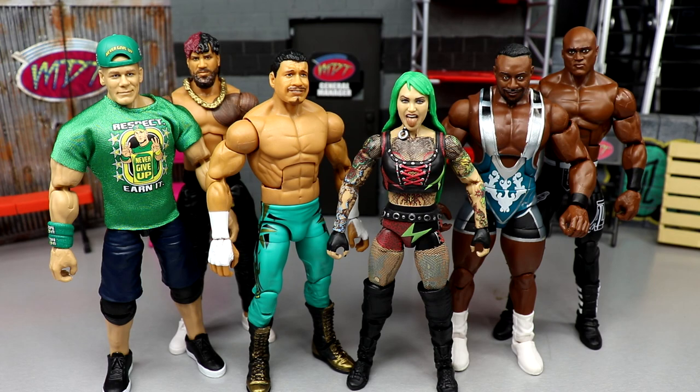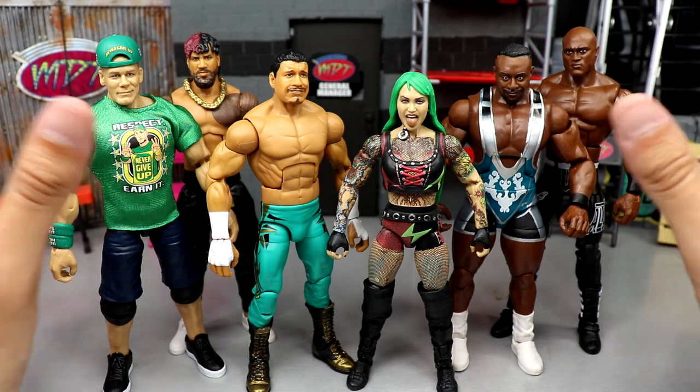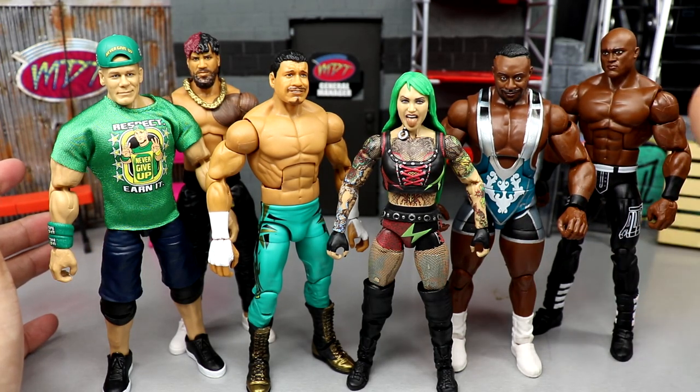Moving up next, we do have the best head sculpt, and this one was difficult for me because I'll break it down for you. So Bobby Lashley, we've pretty much seen this head sculpt before.